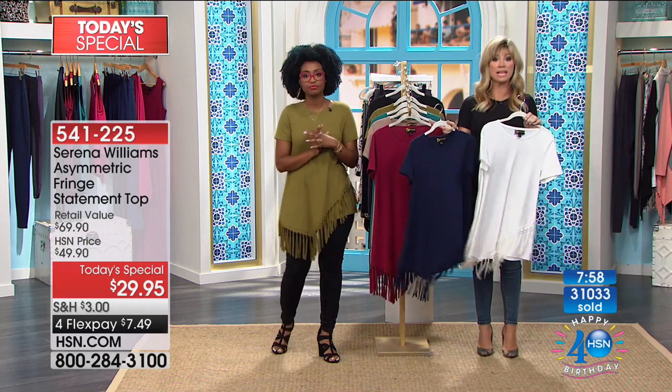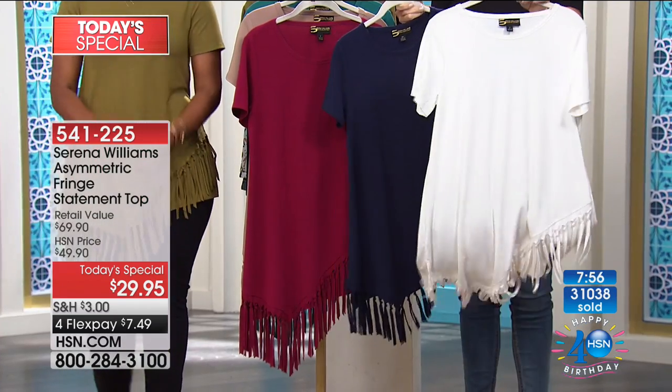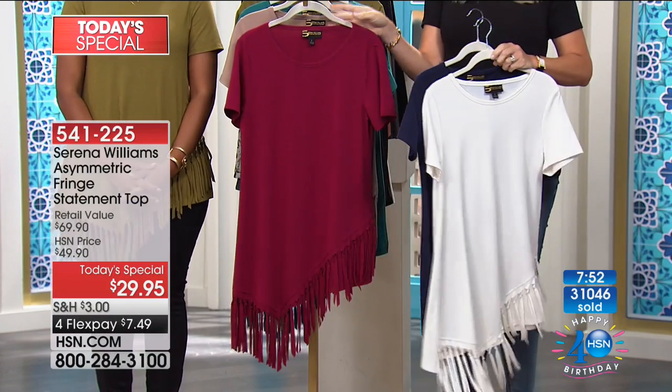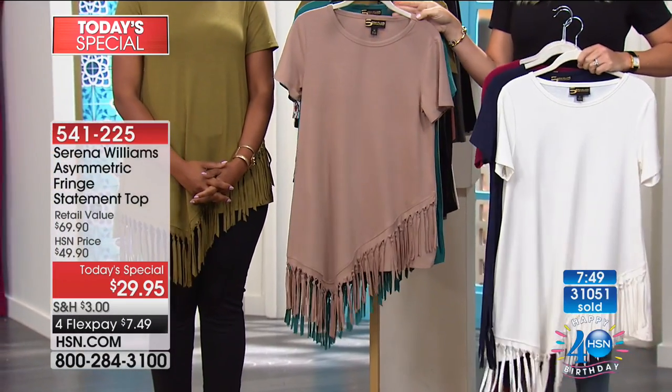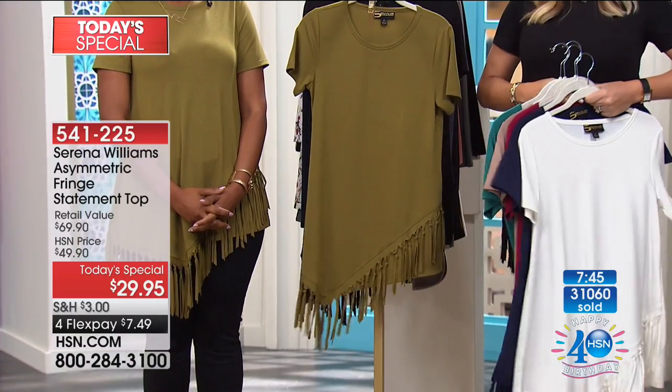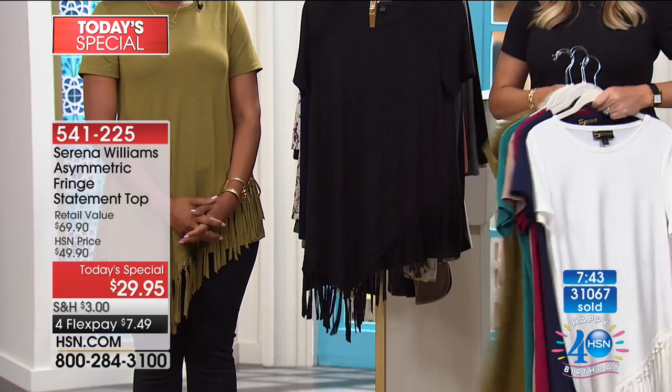So here's your color options again before we head to the phones. Here it is in the ivory. Here it is in navy, and then there's that beautiful burgundy. So we're all loving these colors that we have. Right behind that, take a look at the gorgeous tan, teal, and olive. So that's kind of like your green family. And of course, the classic black.